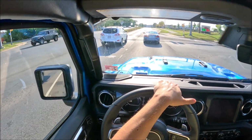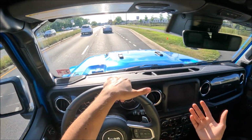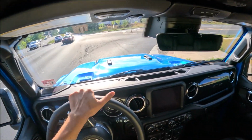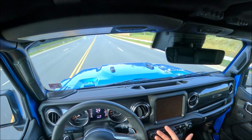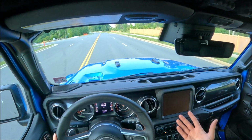So as you guys can probably tell, I definitely do not regret buying a Jeep Wrangler Rubicon 392. And in the city, it's great. On the highway, it's great. Off-roading, obviously, it's great as well. Wow, that thing's fast. So I really do believe that the Jeep Wrangler Rubicon 392 is in fact one of the best vehicles you can buy that's out there right now.